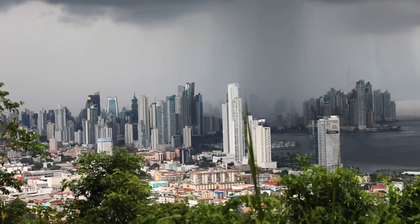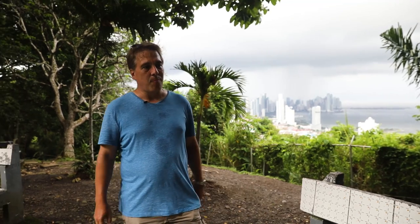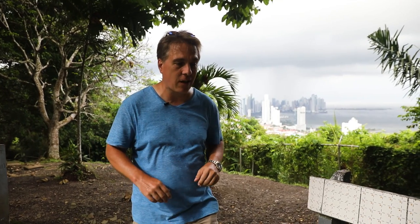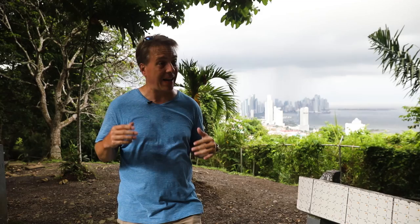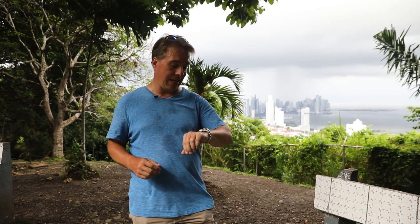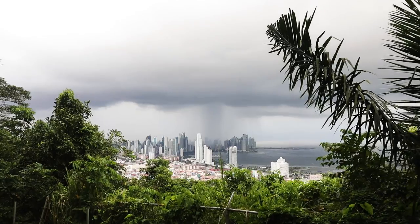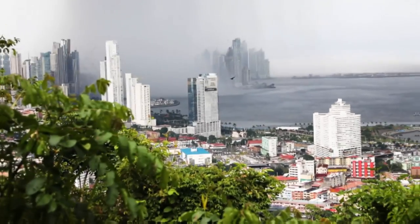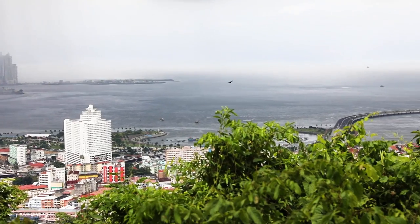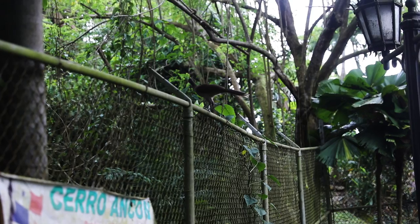We finally made it to the top of Ancon here in Panama City, and the Uber driver told us it would take about 20 minutes to walk it. The thing you need to know about me is that I walk really fast, faster than probably anybody else I know, and it took me 29 minutes. I will say this, the view is amazing, but it's definitely a haul, and this would be the one day that I did not wear a sweat-wicking shirt, so you can see I'm just covered in sweat getting up here.